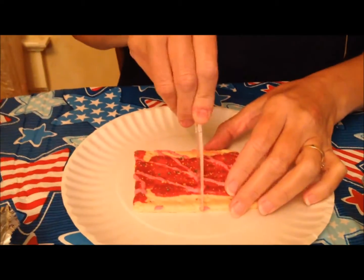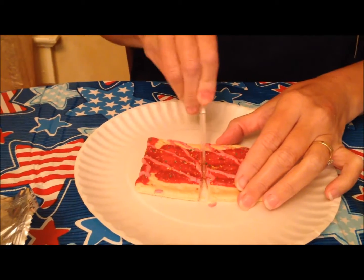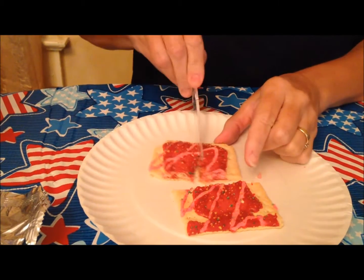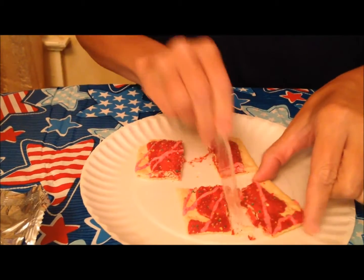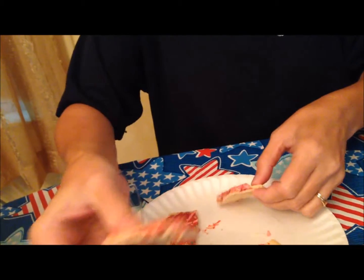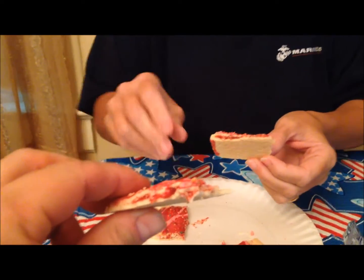And this is the cherry, and I'm just going to cut it here with my fancy dancy knife. My gorgeous knife. And lots of fruit. Give my cameraman a bite. Want to try it? Mmm. That's really good. That tastes like a cherry blow pop to me.